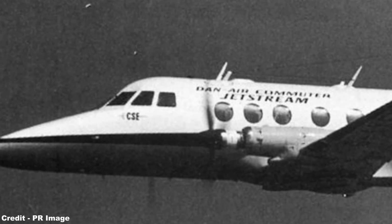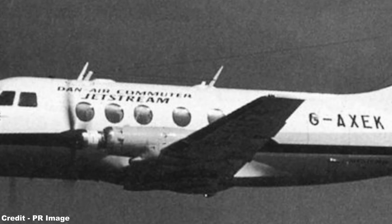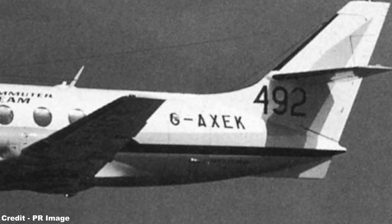The production version of the Jetstream 1 first flew on December 6, 1968, with 36 units delivered to various carriers by the end of 1969, but continued issues of low power forced Handley Page to develop a new model with more powerful 965-horsepower Astazou 16 engines, resulting in the Jetstream 2.